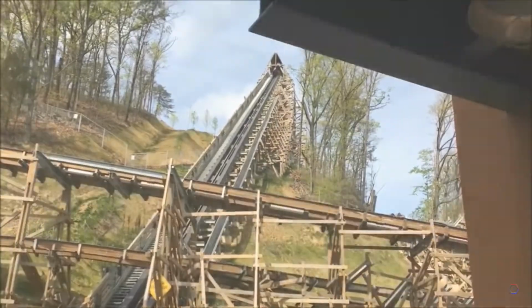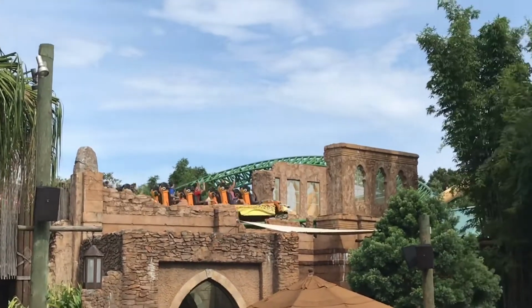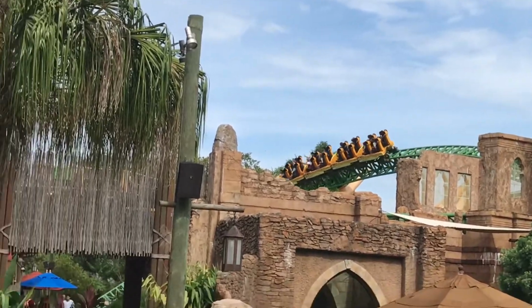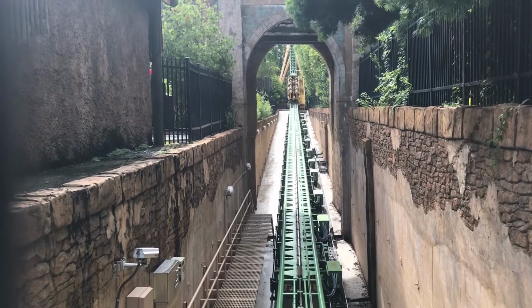So now coming in at number 4, we have Cheetah Hunt's second launch, and this launch is absolutely awesome. All 3 launches on this ride are pretty good, but the second one I love the most because you get the fastest max speed, you feel the most acceleration on that launch, and it's just overall a great launch. You get some great wind in your face, and it's a great way to really get this ride kicking off.